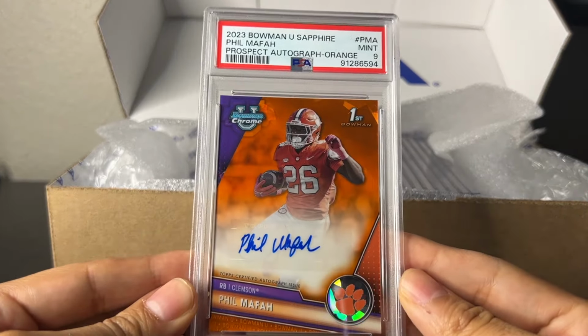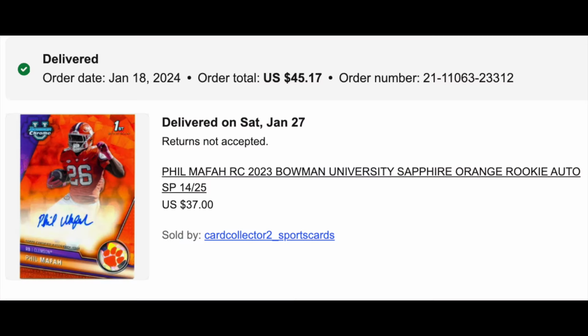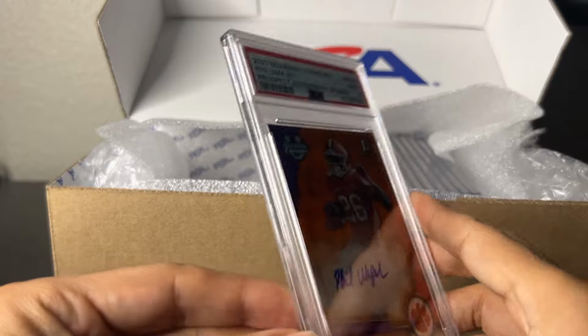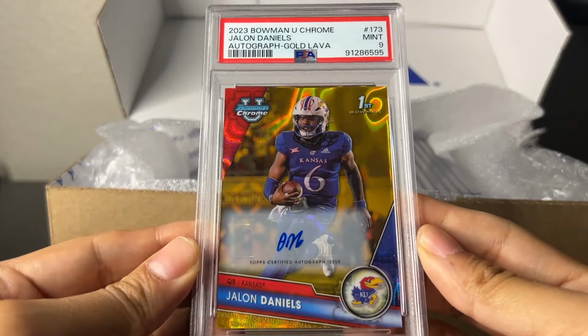Unfortunately, our first 9 here, Phil Maffa, Orange, Sapphire. I think I got this from Card Collector 2 at auctions. I love the color match. I love Sapphire, the autos. I really like Phil Maffa as well. Bowling ball of a back, really fun to watch, kind of the goal line guy. I expect a big jump from him this year, so a 9 on that one. I don't hate it. All right, next one, Jalen Daniels, Gold Lava Auto.